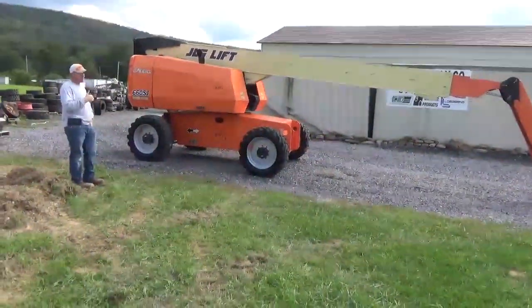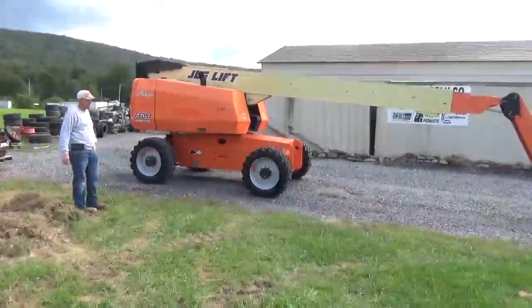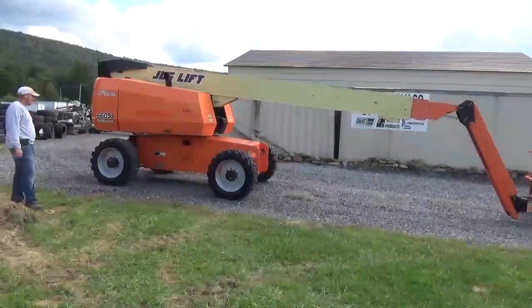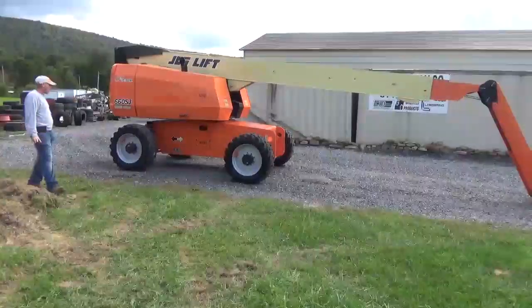This has SkyPower, the 7,500 watt engine driven generator to the basket. It is welder ready. 8 foot by 36 inch basket, four wheel drive, front oscillating axle. Tires on this unit are all matched, all 75%, all foam filled.